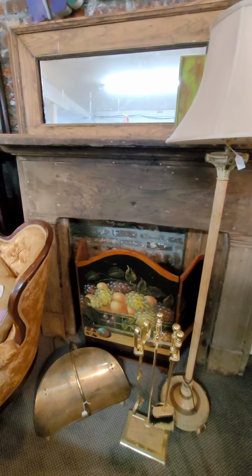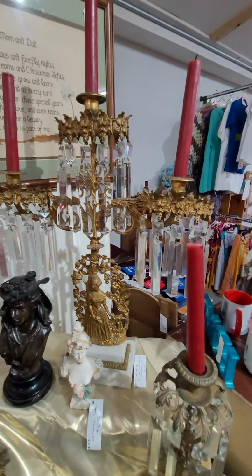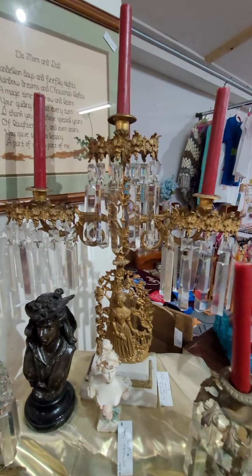Interesting footstool with a map on it. Here's a cool way to embroider a new vest. I have one of these old iron horse head posts.